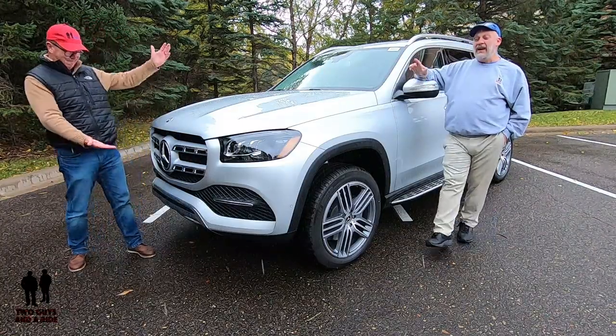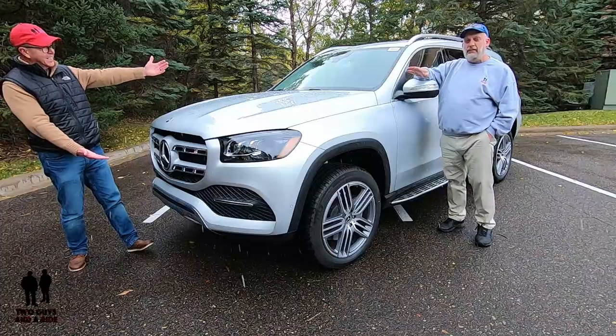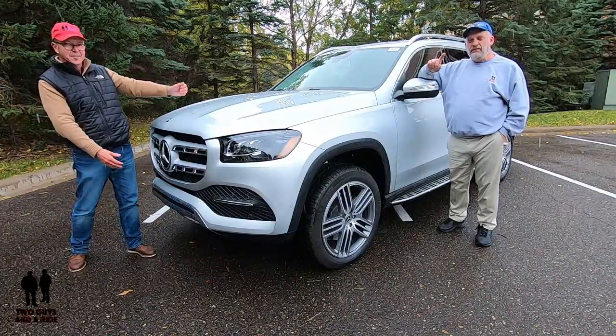Oh man, we have today the 2020 Mercedes-Benz GLS 450 4MATIC.